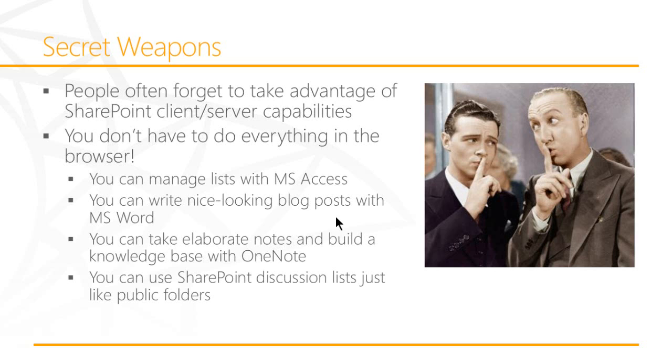You can also use a SharePoint discussion list, just like public folders. If you remember back in the day, Outlook Express was your Usenet client. That's what you connected to the internet with to get onto all those Unix-based discussion boards. Something I miss about that is you have all these threaded discussions. SharePoint also stores its content in the same way. And when you hook Outlook to it, you get that same kind of experience. So we'll take a look at that.